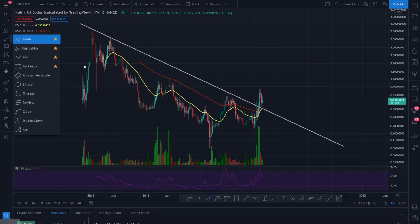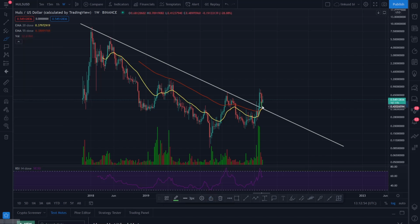Basically, we've come down, back tested it, and now we're pushing up again. We may still potentially come down and test it as support, and if it was to bounce off it, that would just confirm that we are breaking out and forming this new trend. This particular uptrend was formed down here off a double bottom pattern on the weekly time frame. That is a very bullish signal in itself.